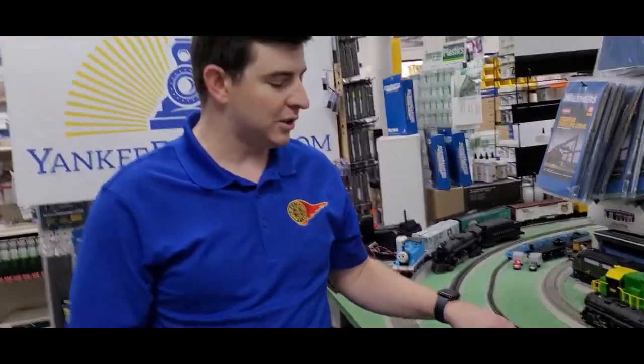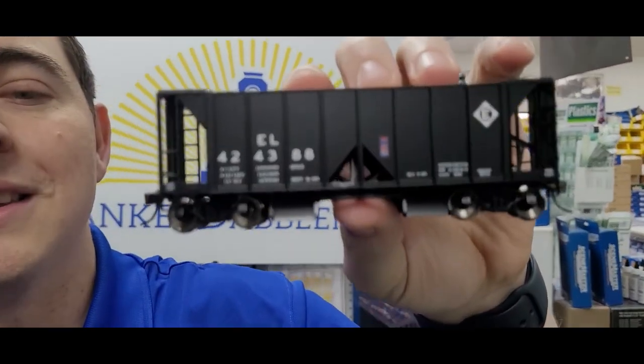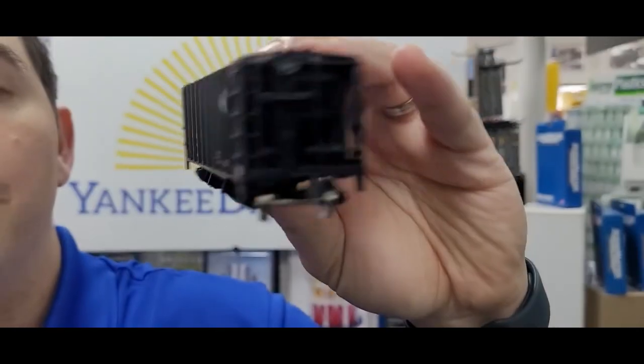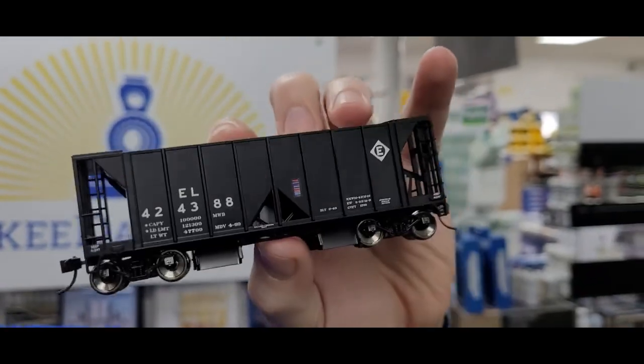Now, these ballast cars here are very nicely detailed, and they have a lot of weight to them, too. And for a car, you know, if you get a lot of cars here, sometimes weight is an issue. Well, I don't think you're going to have any problem with these cars here. Metal wheels. These cars look really cool, and I really like the look of them. They're a little bit unique.